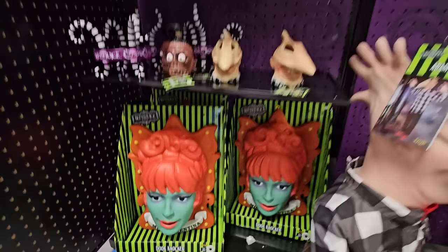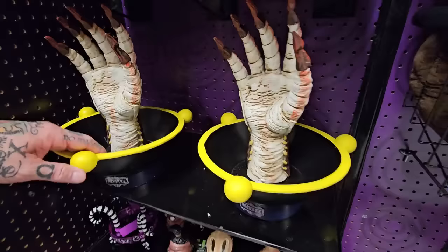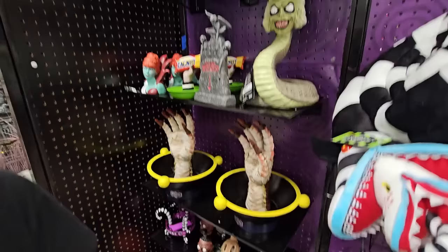Look at this. The candy. What does the candy bowl do? What if they work? It probably grabs at you. Static. Oh, is it? Yeah. That's awesome. And that's cool too. Oh, look how scary. Look at that, Max. Oh yeah, it's got the candy bar. Did you see that? That's so creepy. I saw that last week.